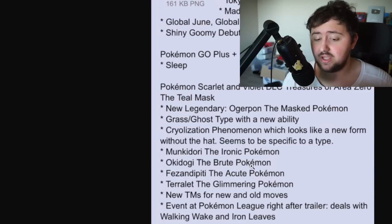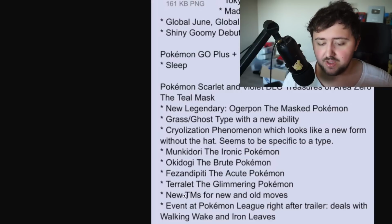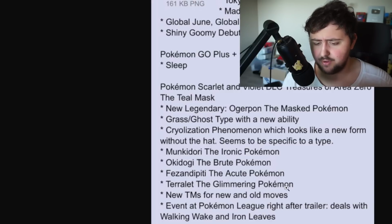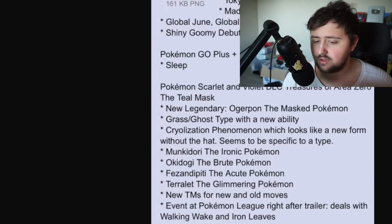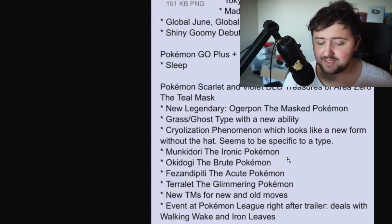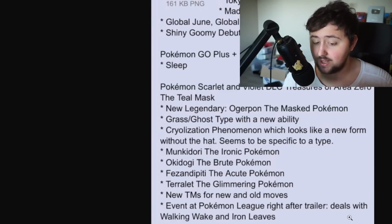Monkey Dory, the ironic Pokemon, Okidogi, the brute Pokemon, and Pheasantipede, the acute Pokemon. And then Terratel, the glimmering Pokemon. Ooh, okay, who's that? Is that the pre-evolution of Terrastol? Or Terrapagos, I guess? New TMs for new Pokemon and old moves. Event at the Pokemon League right after the trailer deals with the Walking Wake and Iron Leaves.